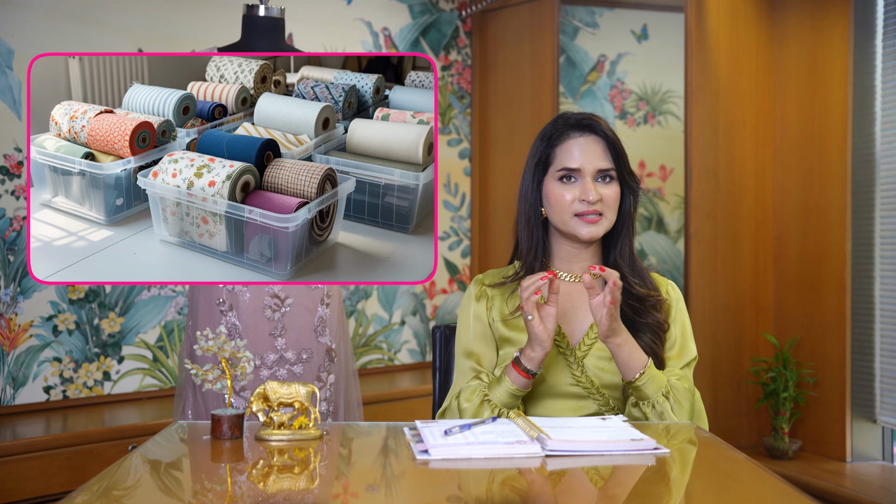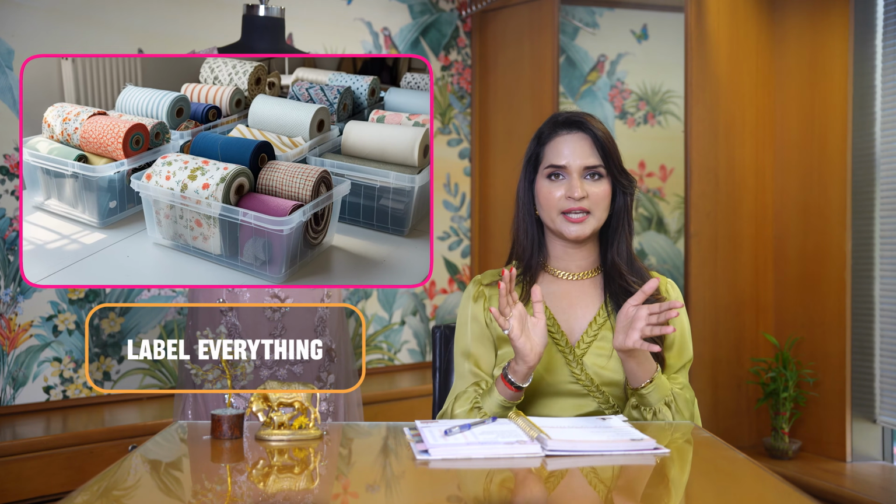Create a dedicated section with shelves or hangers for your fabric. Use transparent pins and also label everything. Trust me, when the orders roll in, you're going to thank me for this. You can also have a display rack to showcase your finished pieces like blouses, kurta sets or lehengas. It will make your space look more real, and it's great for customer visits or even video calls.